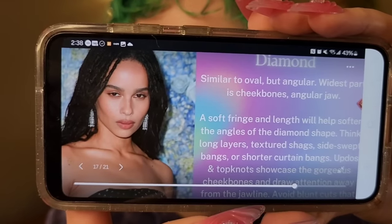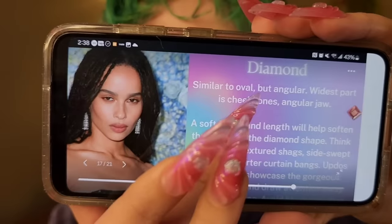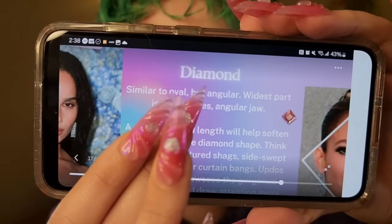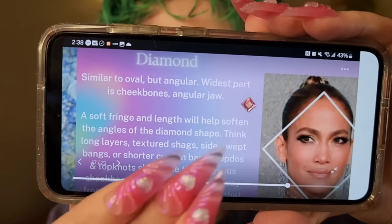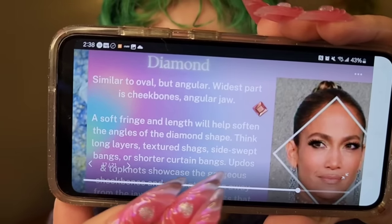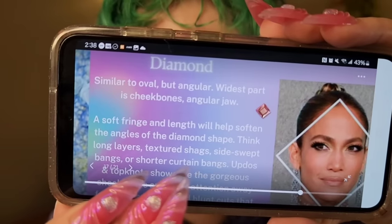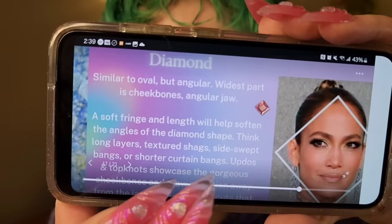Think long layers, textured shag, side swept bangs, or shorter curtain bangs. Updos and top knots, like J-Lo, will showcase the gorgeous cheekbones and draw attention away from the jawline. You want to avoid blunt cuts that add angularity, like full fringes that widen the forehead and make the jaw look sharper.